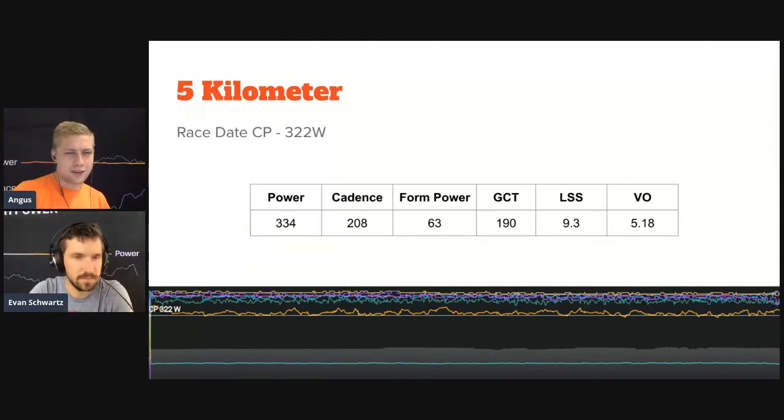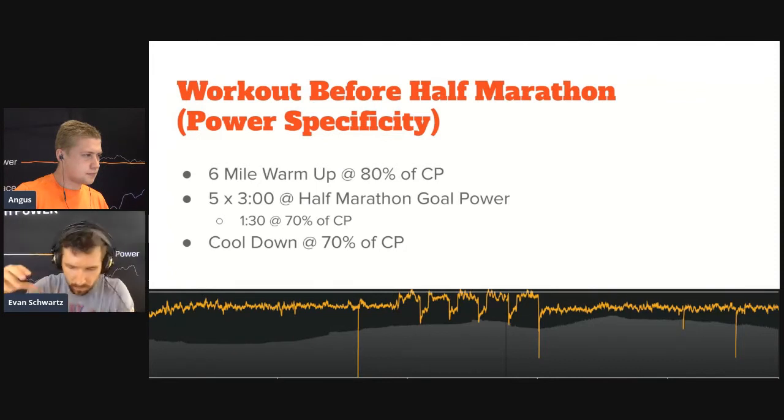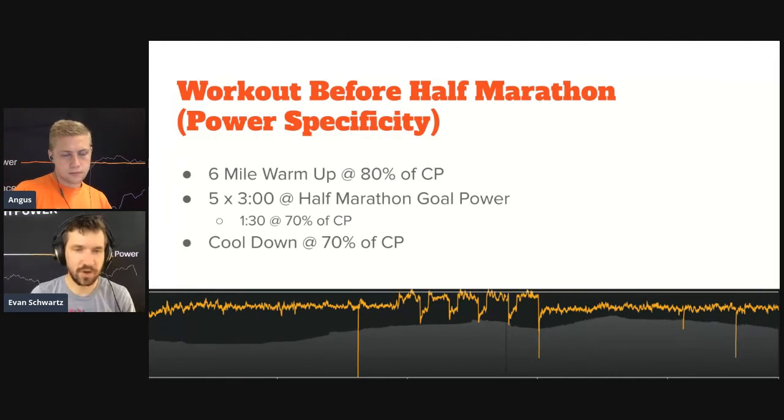We have the half marathon now, right? Yes. So workout before the half marathon, power specificity. I talked about this a little bit earlier. 6 mile warm up at 80% of critical power. This was again during a long run. The focus here was not to do a high intensity workout a week before half marathon. It was literally to say, with as literally as purposeful as you can be, go to the location that you will be racing your half marathon, and I would like for you to run 5 times 3 minute sections at the half marathon goal power with a minute and a half recovery.